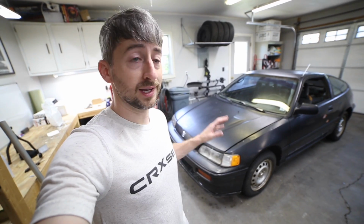So speaking of getting it going, that's the first thing I'm going to be trying to do to this car. After I clean it up a little bit more, I'm going to try to get the transmission put in the car, get the thing started, and get this thing roadworthy, because I've got to get it roadworthy to get the title transferred into my name.